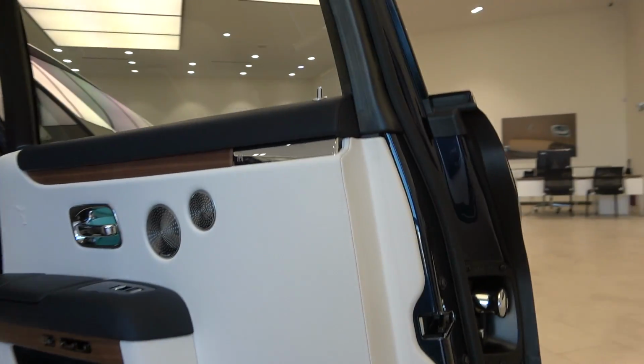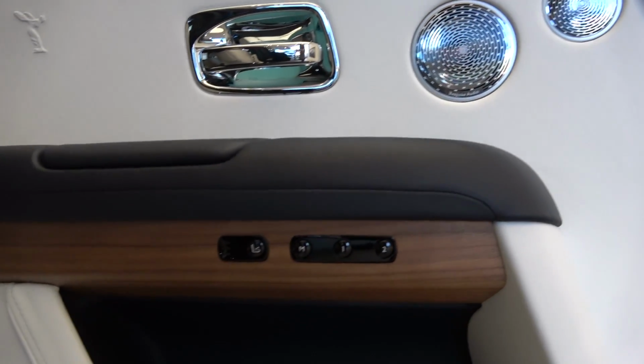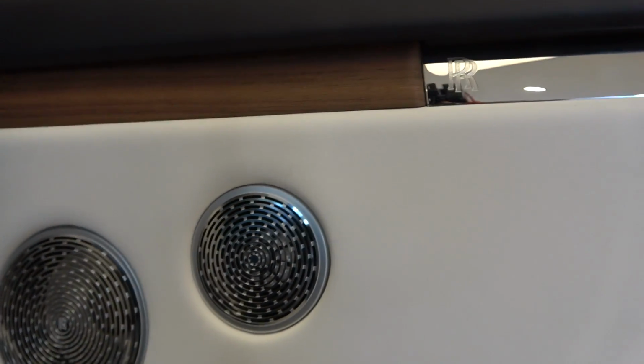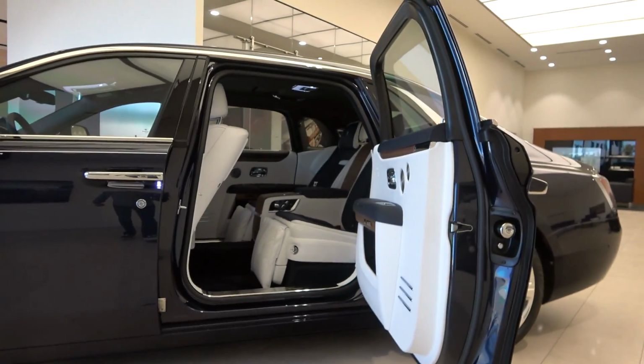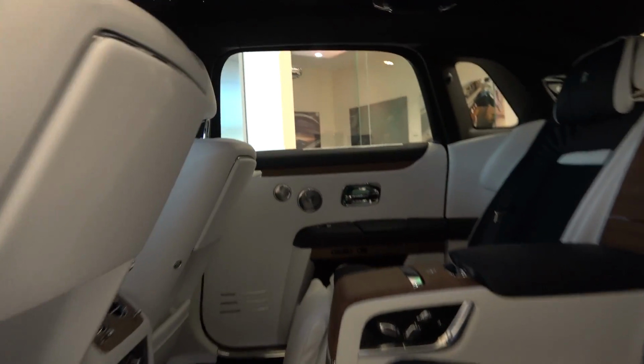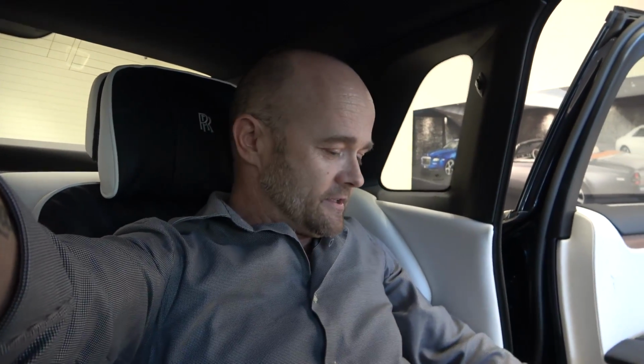The door itself looks like it has some seat settings, so you could preset how you like your seat. It's got those lovely bespoke audio grills there. It's got the Spirit of Ecstasy in the door, and you can see back here it opens up quite wide, so getting in and out, especially with this longer wheelbase, is relatively straightforward. So let's hop on in. I'll tell you what, if you think the front seat's comfortable, this is a whole different stratosphere. This is unbelievable. To give you an idea of how big this is, I can't touch the ground.